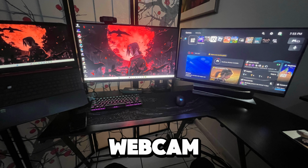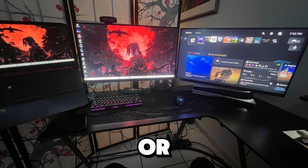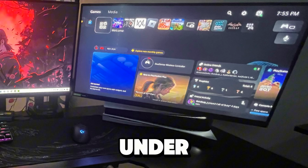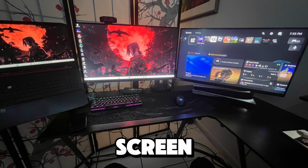Oh, and he has a webcam on top of the middle monitor. And I just realized there's a PS5 under the monitor on the right. I should have probably figured that since it's a PS5 home screen, but I'm gonna have to rate this setup like a 7.5 out of 10.